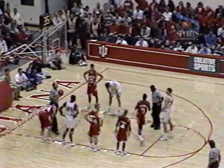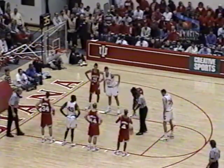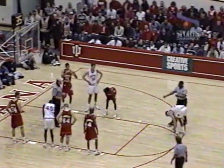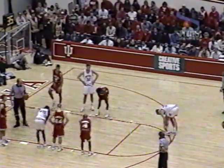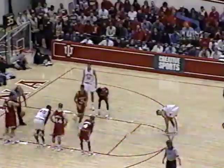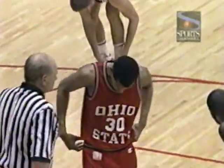He's done a nice job of reading that Indiana defense, making it very difficult for Indiana to play him. Averaging just under 6 a game, well over that tonight. Very quiet in Assembly Hall as Evans hits that first free throw and then asks for an unofficial timeout to retie a shoe. Top of the circle, there it is. Give Ohio State a chance to get Tate back in the game. Ohio State, number 30, Jermaine Tate, replacing number 40, Sean Scott.